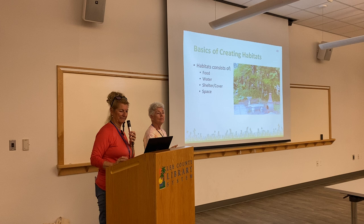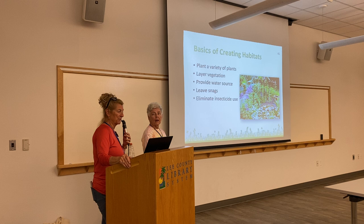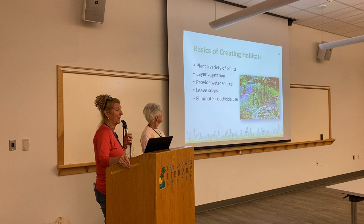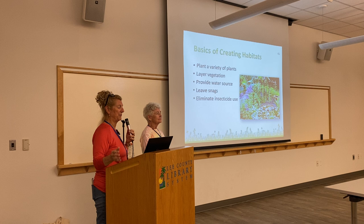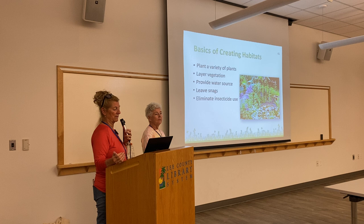So you want to provide a variety of plants and layer your vegetation. And a water source is nice. Birds like the sound of running water. So if you have a fountain that creates the sound, you'll get a lot of visitors to your garden. If you can't do running water, just a pan of water is fine. They'll find that too. And leaving snags where they can nest and feel safe. And then also the main one is eliminating insecticide use in your yard.